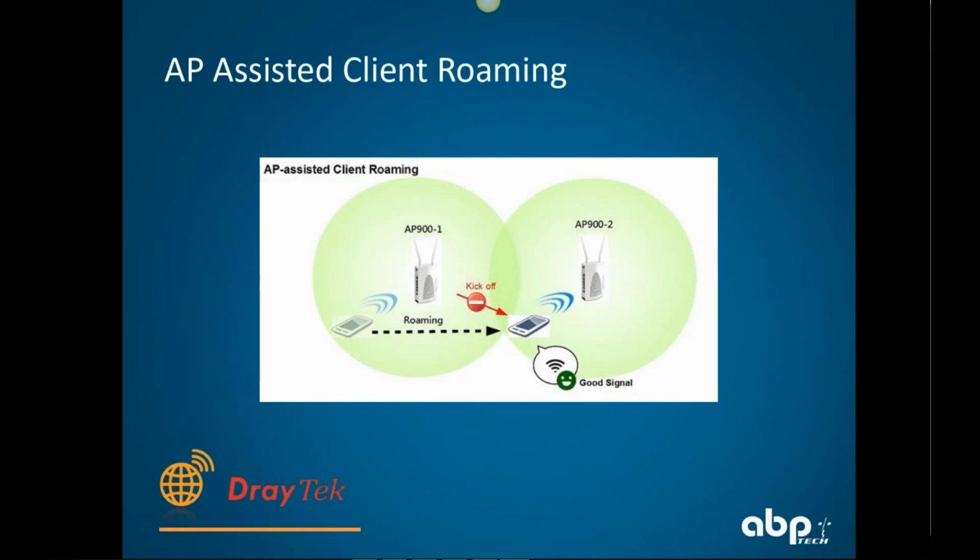For this reason, DrayTek came up with the AP-assisted client roaming feature on their access points. You can set up certain conditions related to the link rate or the RSSI on the access point so that it will kick off its clients if it detects poor signal strength. This encourages sticky wireless clients to transfer to another access point with a more optimized connection.